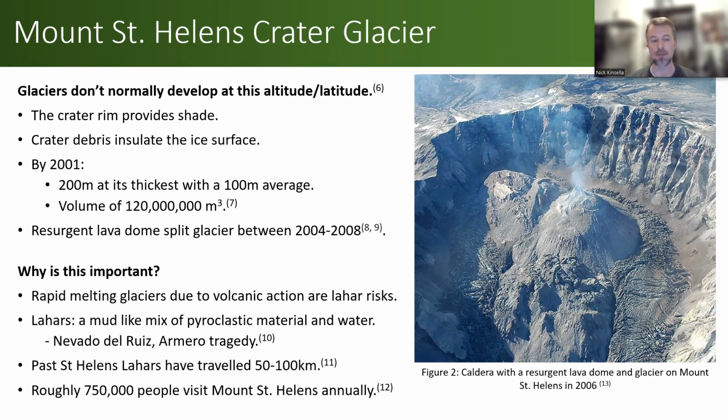And Lahars are a mud-like mix of pyroclastic material and water. The classic example of this is the tragedy of Armero in Colombia, where a lahar from the volcano of Nevado del Ruiz destroyed the town, claiming the lives of some 22,000 people. In the past, St. Helens Lahars have actually traveled between 50 and 100 kilometers away from the volcano. And although the area is relatively sparsely populated, roughly 750,000 people visit Mount St. Helens annually. And so this hazard can't be underestimated.